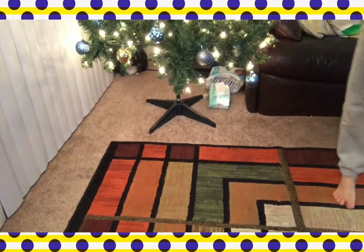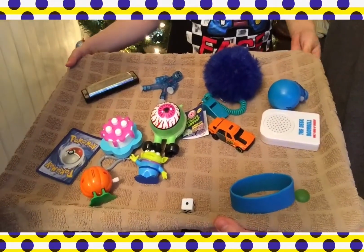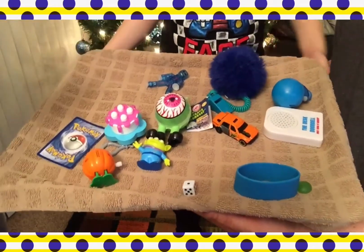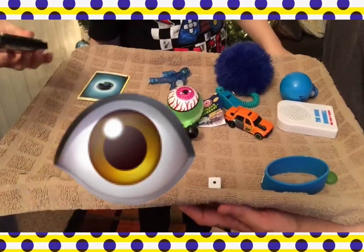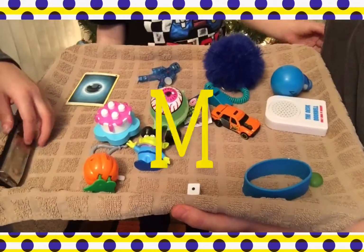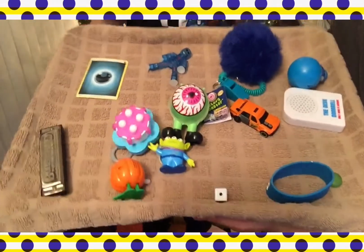It's been on there the whole time, and now it's gone. What? It stayed in the same spot the whole time, pretty much. It was pretty big. What was that? Give me a hint. What letter does it start with? An M. What's missing, guys? Tell me. We want everyone to be able to guess too.